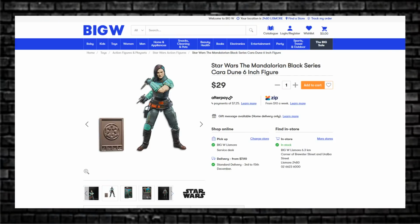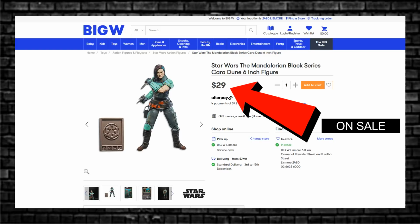Cara Dune in the credit collection. Fantastic. It retails here in this country for $49. It's the only one they're getting. I have seen people do toy hunts in the US for Target, and this is the exact same thing. I'm thinking, what's going on?